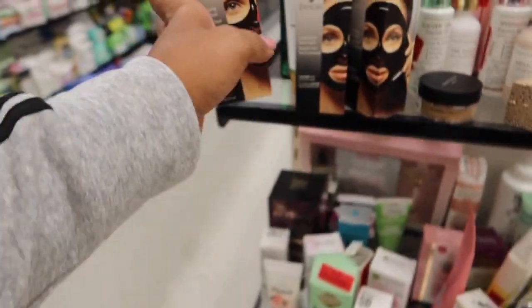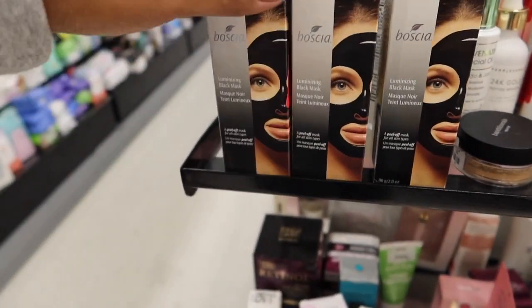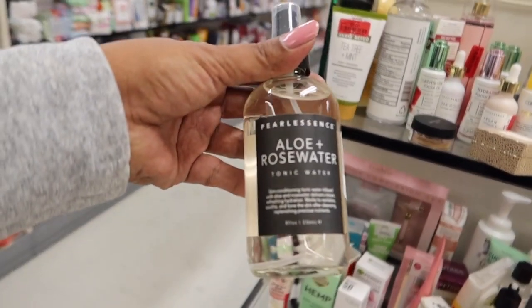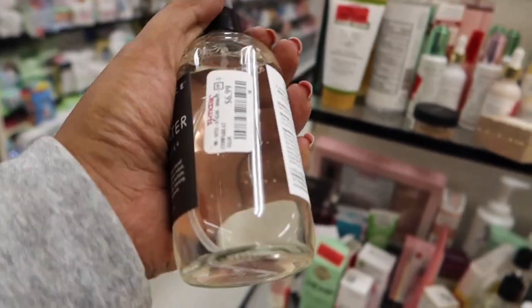It says $6 here, but this one says $4.50. So I'm hoping they're $4.50, but I'm actually going to purchase all of these. If you can find them, I would highly recommend them. They are amazing. We've got aloe and rose water tonic water spray skin conditioning tonic, $6.99.